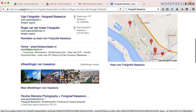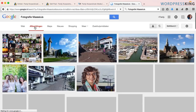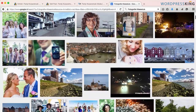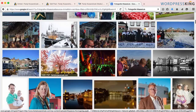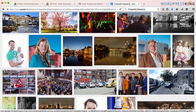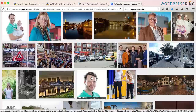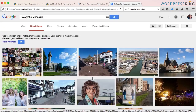This is mine, and this is mine, number 1 and number 2. If I go to images, number 2 and number 3, this one is mine, this one is mine, this one is mine, this one is mine, this one, this one, this one. Why? Because Ferdy Korpershoek, Ferdy Korpershoek. Because I want to be found at the term my Sluis.